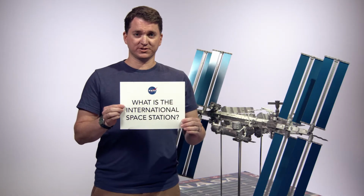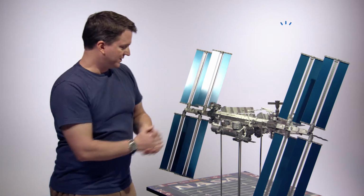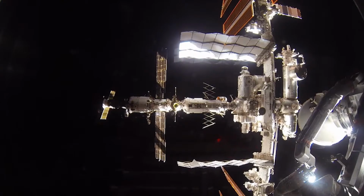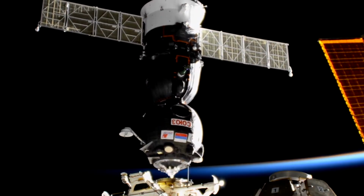What is the International Space Station? This is the International Space Station. This is an orbiting outpost that is humanity's first permanent home away from home. It was built over the course of a decade by 15 different countries and 5 space agencies.